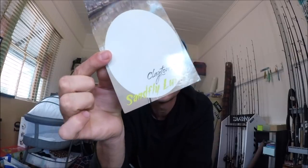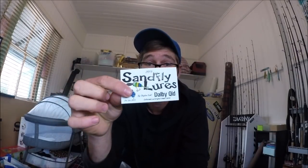Swagger. Now, you ready? You're ready for my favorite lure that I found at the expo, and it's just different. Like, I don't know if it's going to be a good lure, but I was a sucker for it as soon as I seen it. So this comes from Sandfly Lures. Card. Oh, here's another little card. Oh, they're from Darby. That's my neck of the woods. How we go with this thing?